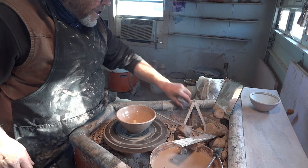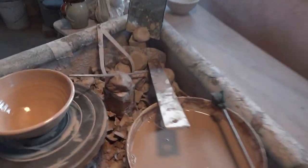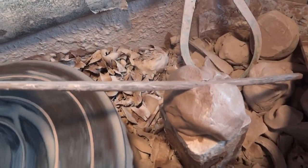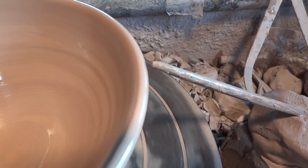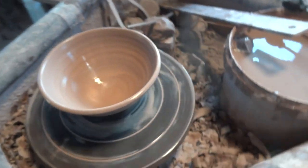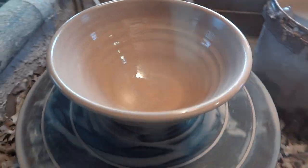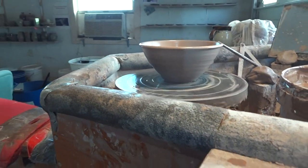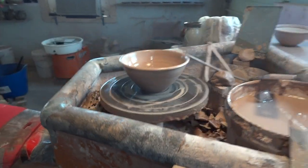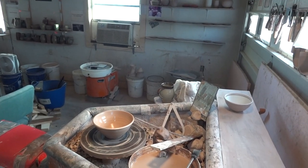Respect the gauge. Okay, next, can you see that? I know I've shown you this a million and one times, but I'll show you again. So there's the gauge, stuck in a lump of clay. How close is it? Probably about an eighth of an inch away. There's the inside, and the profile. Okay, so what we're going to do now is cut him off, and then I'm going to lift him off for you, and show you how to do that.